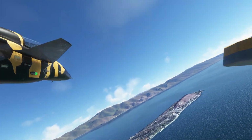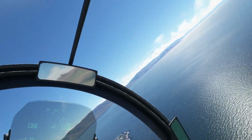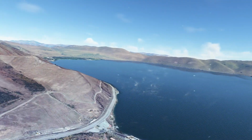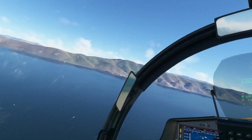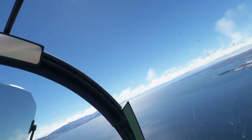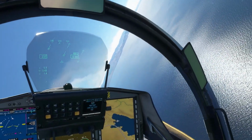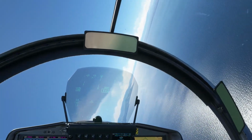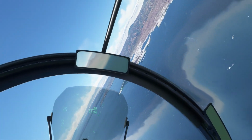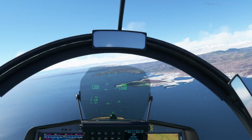Okay, now this is an enormous lake, which I will fly around on another occasion. Absolutely huge. But let's get on to our next waypoint. It's almost south. Notice how high we are now. We're at 10,000 feet.